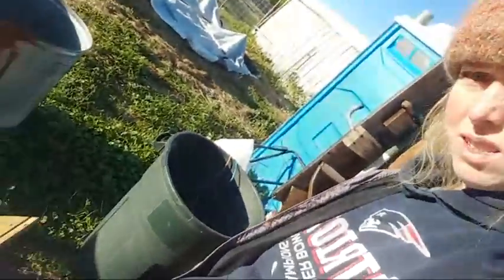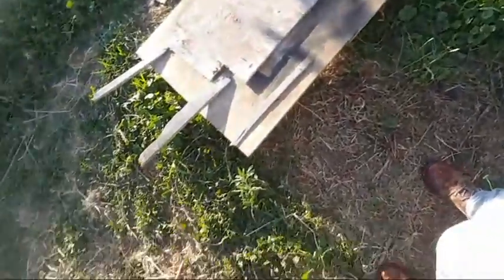And little Paige has her little bird flying station for her robins. Okay, so this is her bird flying station. She wanted to have somewhere for the birds to fly off of.